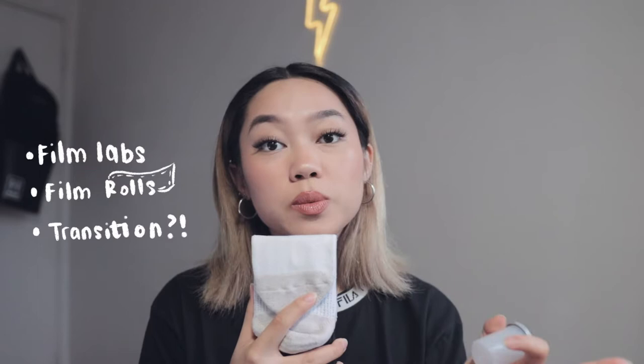Here we are. So in this video, I'm also going to talk about the shops that I go to develop my negatives and great beginner rolls. I will also talk about how I transitioned from using disposable cameras to a rangefinder camera and sometimes an SLR. Film photography comes in small format, medium format, as well as large format. Particularly today, I will focus on 35mm because that is the best way to start your film photography journey. So what you would need is a film roll as well as a camera.